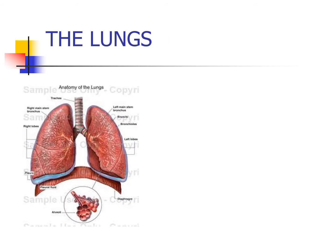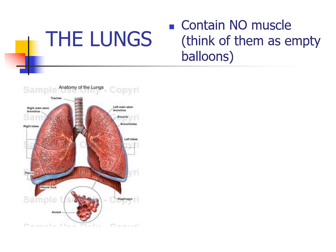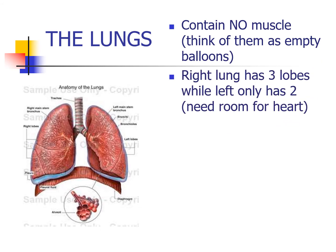So in the case of the lungs, this again is just another artist's drawing of what the lungs look like. Your lungs have no muscle. Think of them as empty balloons. Most organs in our body contain smooth muscle, anything that has a tube in it, like our kidneys have smooth muscles in the nephrons, our livers have smooth muscles in the hepatic duct. Okay? Our lungs have no muscles in them whatsoever. They cannot do anything for themselves. A balloon cannot blow up by himself. So therefore, we have different muscles such as our diaphragm and our intercostal muscles that allow us to breathe.